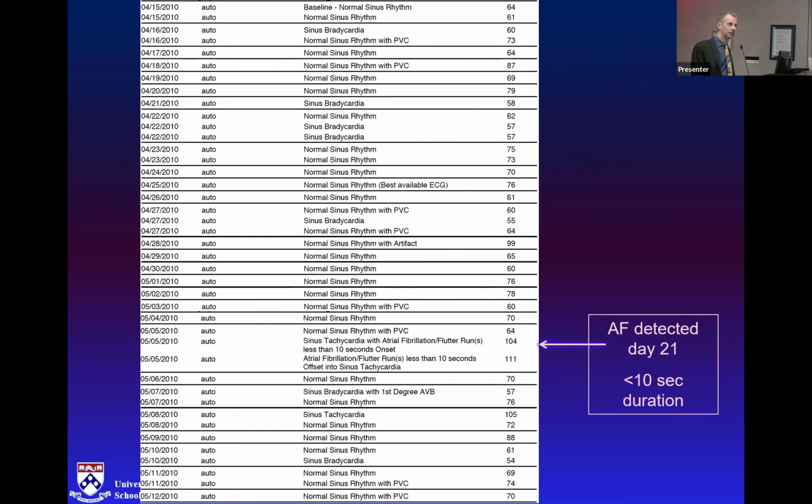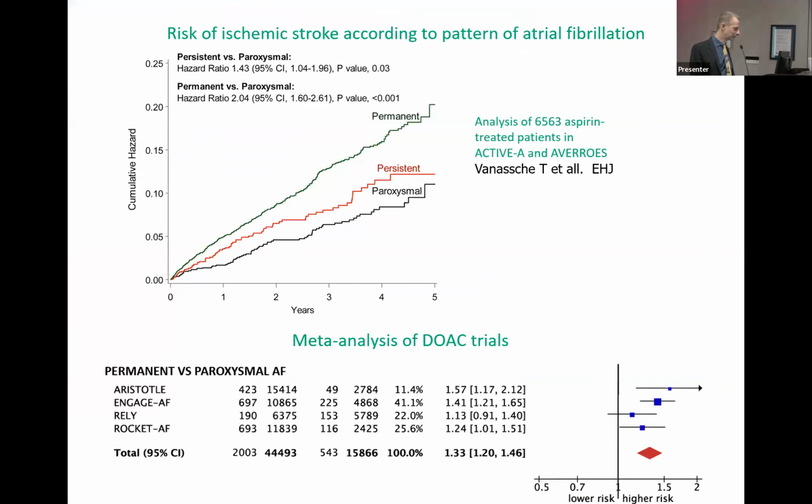Back when the monitors were relatively new, here's one of my first patients. This is a surface monitor, not a device. One of the first patients I ordered this on had atrial fibrillation described here as less than 10 seconds duration on day 21. And in a 28-day monitoring, that was the only atrial fibrillation detected. And I thought, ding, ding, this is the answer. I should definitely anticoagulate this patient. And I did. Unfortunately, they're still doing fine. But you always wonder, how can you really even determine that an irregularity for 10 seconds is atrial fibrillation as opposed to something else? And if that's all you saw in 28 days, then is this really relevant?